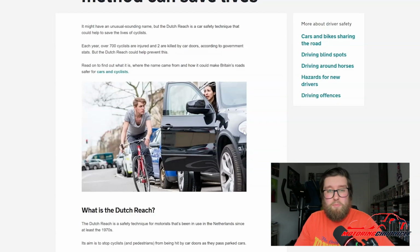I've gone over to the AA, the Automotive Breakdown Cover guys here in the UK, just to go over what this actually is and how you can do it and how it can literally save lives in some instances when you do it right. It might have an unusual sounding name, but the Dutch reach is a safety method that is used to help save the lives of cyclists every single year. Each year, over 700 cyclists are injured and 2 are killed by car doors, according to government stats. But the Dutch reach could help prevent this.